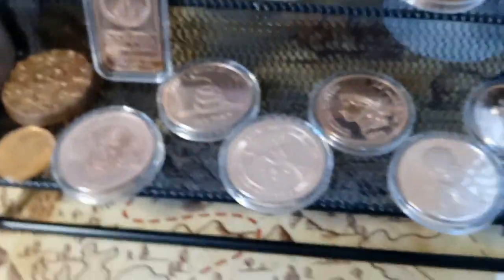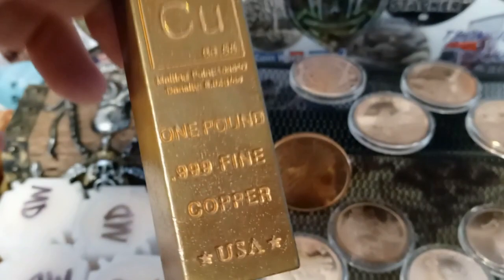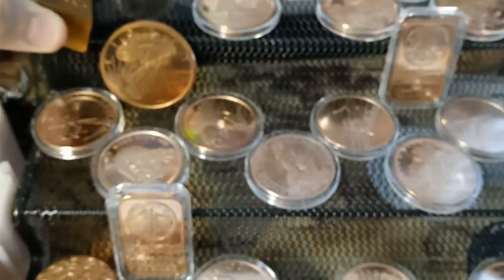Now, of course, I got my airtight ones here. So my collection, my personal collection that you see here, amounts to 901 ounces.